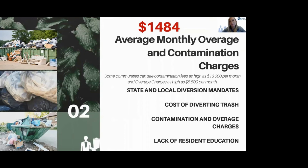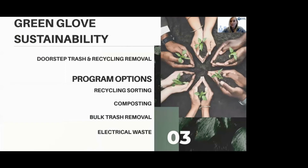And unfortunately, the residents don't typically have a great education on what they can recycle, what they can compost, things like that. And the great thing is, these are all fixable problems through ESG programs like ours. Our standard program is just doorstep trash and recycling service, where we pick up the trash and recycling from the doorstep. But we do have other options, and through an analysis of your community, we really see what are the things that are going to make the biggest effect on your community, whether it be recycling sorting, or putting composting on your community. We really dive in and help you decide what is the best thing for your community to help with sustainability, your hauler costs, and your bottom line.